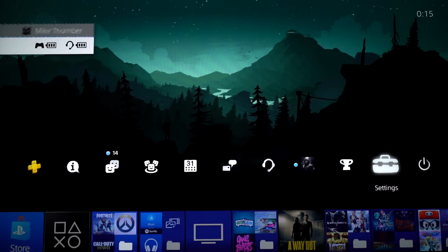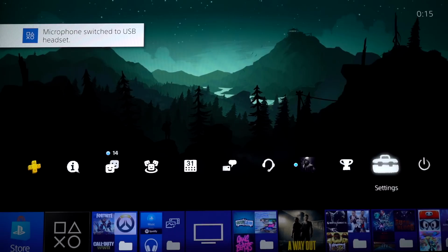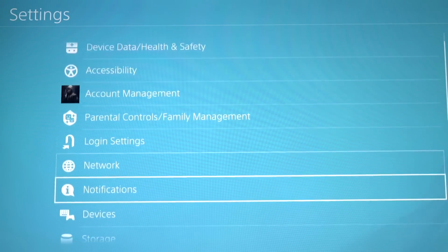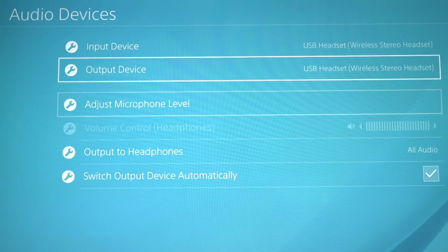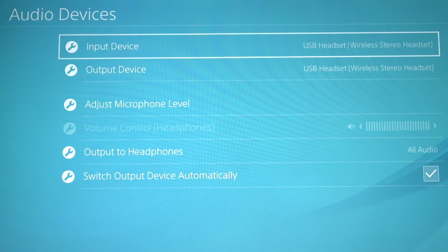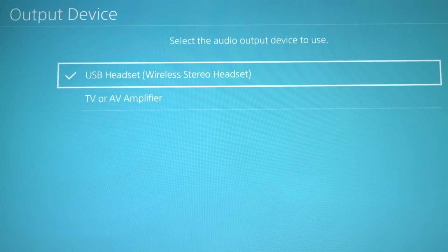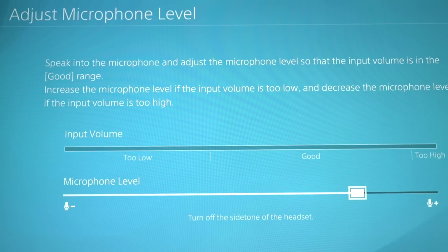There we are. So for me, it switched over to all audio, etc., and also the headset. But if it doesn't connect automatically, you want to go into the settings, then go into devices, audio devices, and make sure that the input device and the output device say USB headset, and you can see in brackets wireless stereo headset. There we are. Same with this one here. Then from here you can adjust the microphone level.